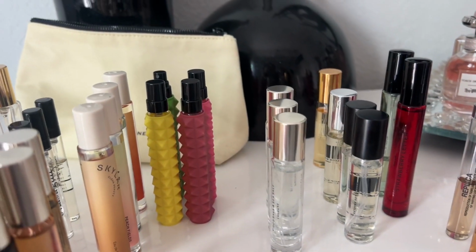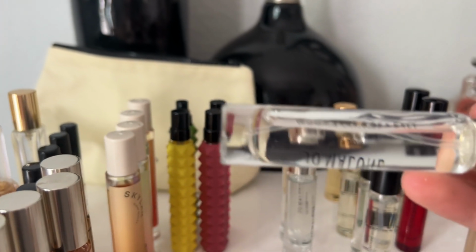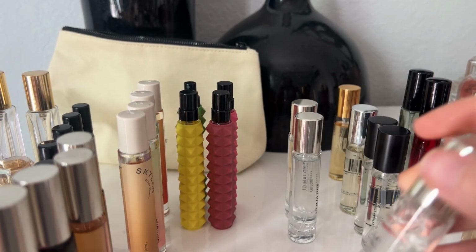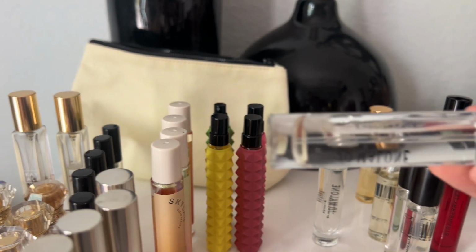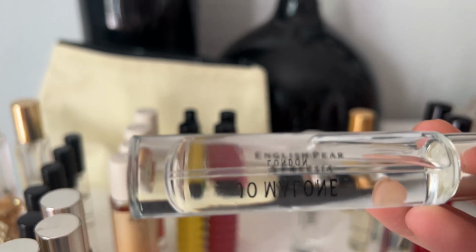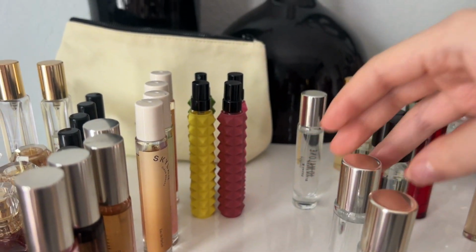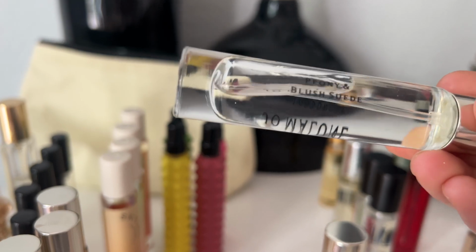From Jo Malone, these were kindly sent to me, but I can tell you right now, the Wood Sage and Sea Salt, if it had better performance, I would 1000% pick this up. I might still, I'm not sure, but it's really beautiful, you guys. English Pear and Freesia, this one I really enjoyed at the opening, but I found that as it dried down, it just kind of reminded me of like Dove soap, I'm not gonna lie. So if you want to smell clean and fresh, it's good, but I think there might be better out there. Like I know there is.